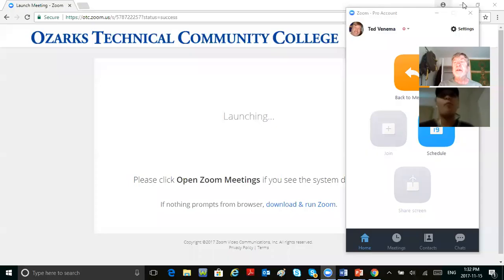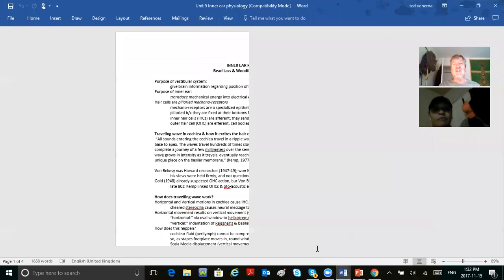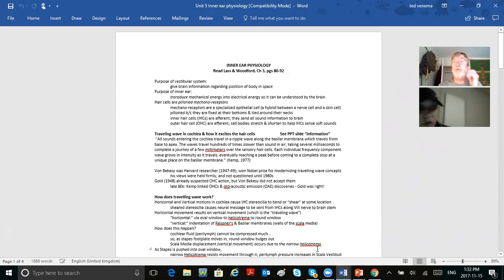So here's hoping you had both sets of PowerPoints or whatever notes printed up, but let's share screen here, and I'll make that smaller, and there's Iceland again. And we will look at inner ear physiology. Let's just summarize this. There's several main points to really understand or make sure we understand about cochlear physiology. So here we go.